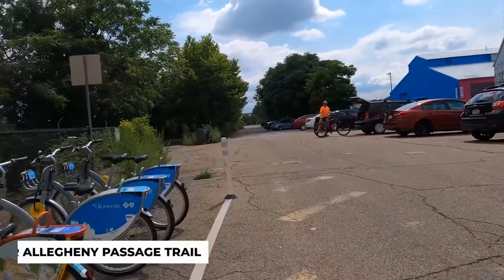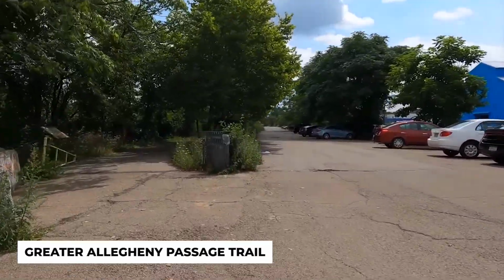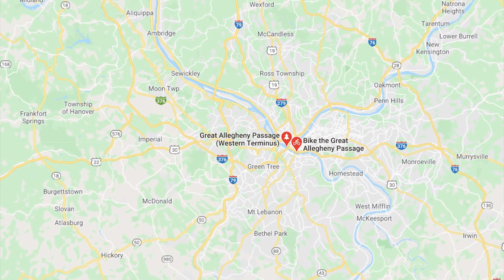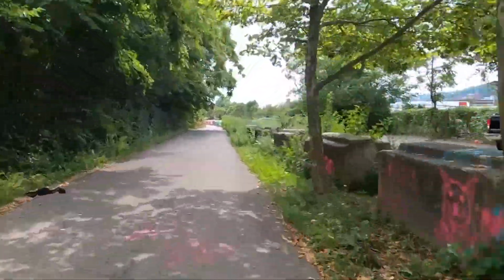Okay, welcome to the Greater Allegheny Passage Trail. We're picking it up here in South Side. Now, you will see it's a nice concrete or asphalt trail that is tree lined most of the way. It runs parallel to the Monongahela from the point where we're talking about here in South Side.